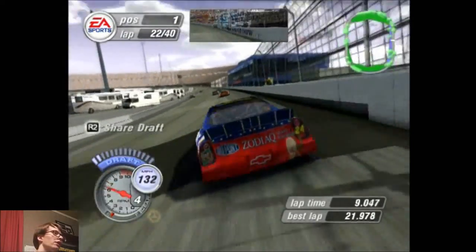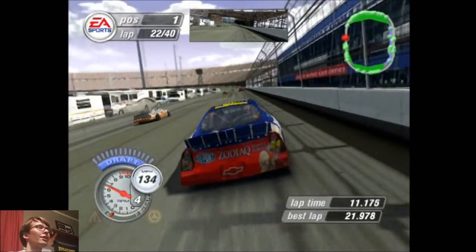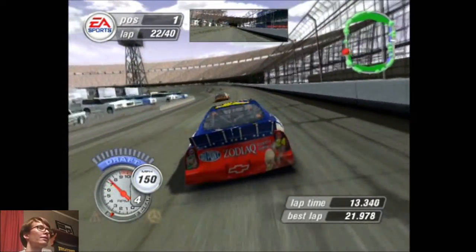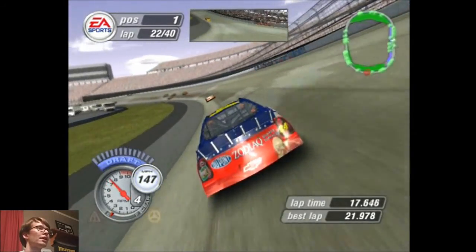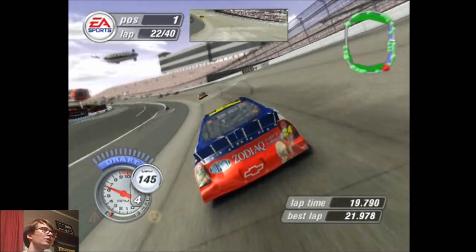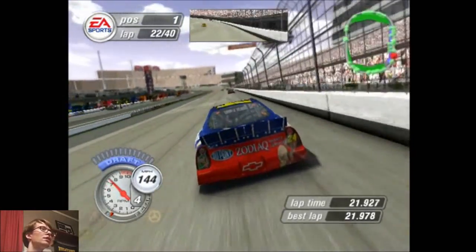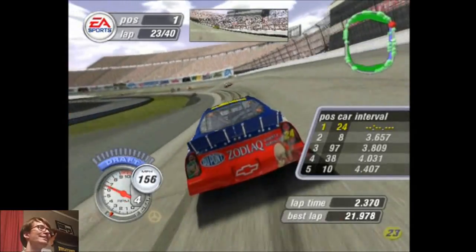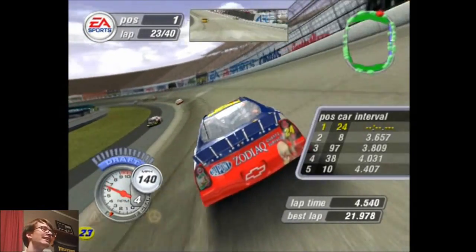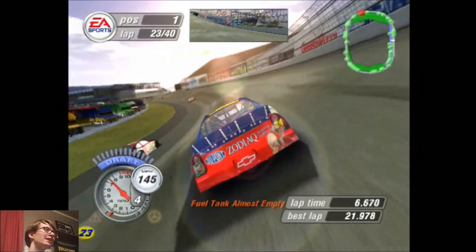Oh my, look, dear Lord, the car got so tight as we came out of turn 2. That would have been terrible. I saw it coming. I was hoping that I could avoid the wall. You know what? I think we should pit now. I think we should pit now. That'd be a good idea. I can't turn. Come on.